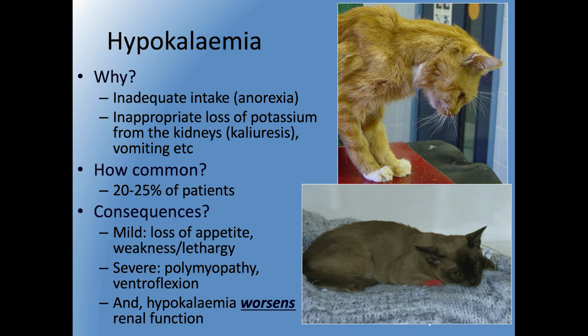And hypokalemia probably affects about a quarter of our kidney disease patients. For most of these patients, the hypokalemia is relatively mild and manifested really just in a cat that's not quite right, a little bit depressed, a little bit lethargic, a little bit off their food, quite vague symptoms. However, if severe, it can result in severe muscle weakness. And an example shown at the top of this slide where a cat cannot hold its head up because of that very severe muscle weakness.